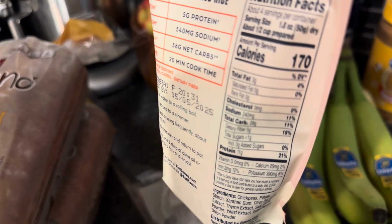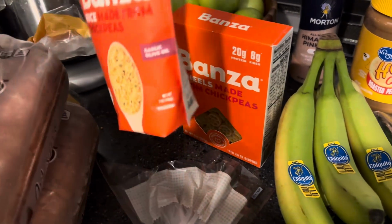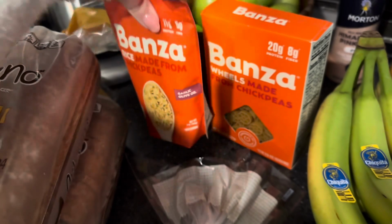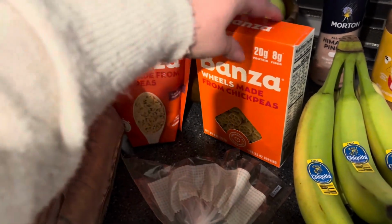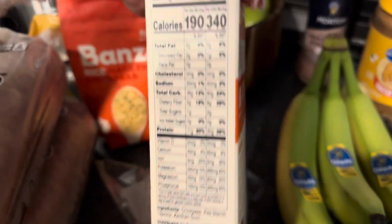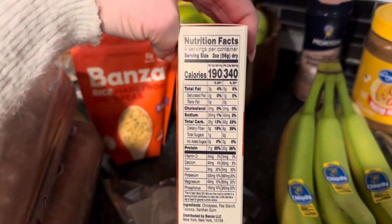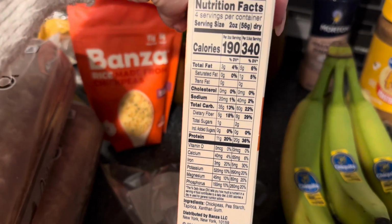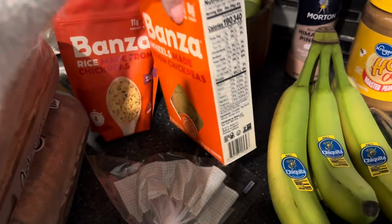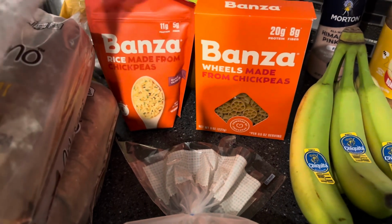29 grams of carbs for almost 2 ounces of the rice. Oh my gosh, this says garlic and olive oil. I didn't know that. Well, hopefully he likes that. I'm going to use this for Dakota's lunch. It's a really great way to get in some fiber. This one's 8 grams of fiber, 20 grams of protein, and that is for 2 ounces of this pasta. So really great option. I'm not exactly sure how keto works. I don't think that this is keto friendly, but we are not low carb here. We are high protein, so that's why I got these things.